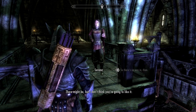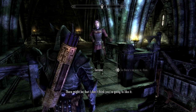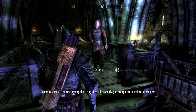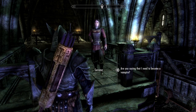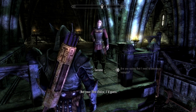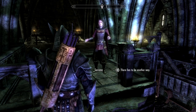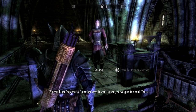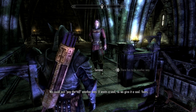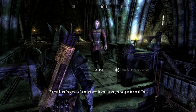There might be, but I don't think you're going to like it. Vampires aren't counted among the living. I could probably go through there without a problem. Not your first choice, I'd guess. Maybe. We could just pay the toll another way. It wants a soul, so we give it a soul. Yours.